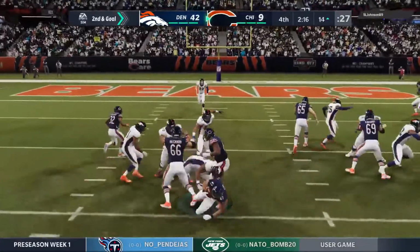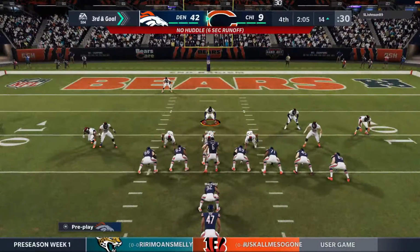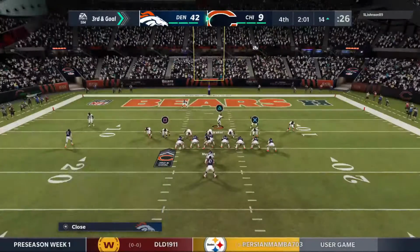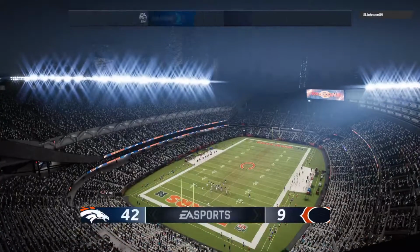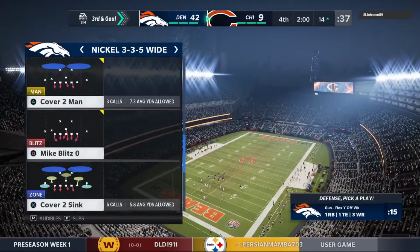Gonna give this time to the tailback, and he is met at the line of scrimmage, and he goes down right there. No gain on the play there, and they're going to need to come up with something better here on 3rd and goal. Just 2 minutes remaining here in the 4th quarter of what has been a one-sided affair.